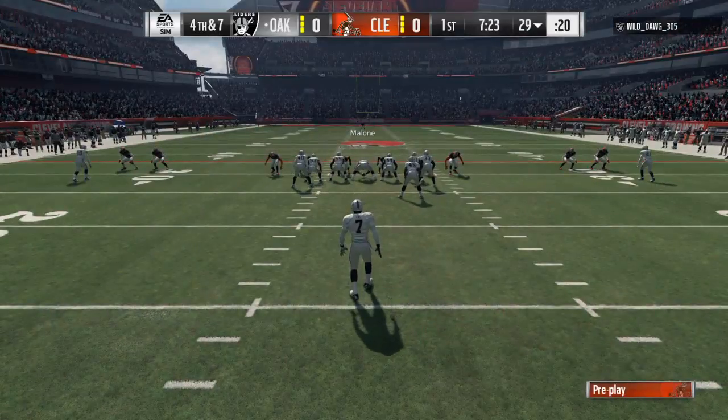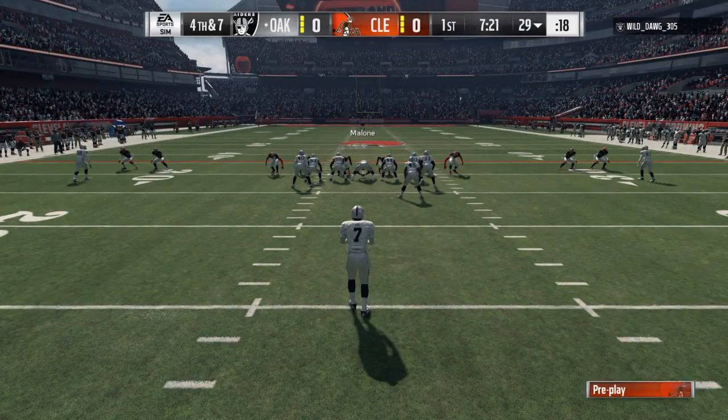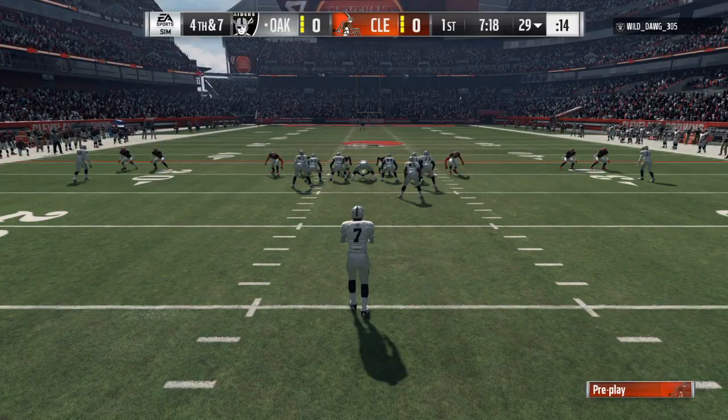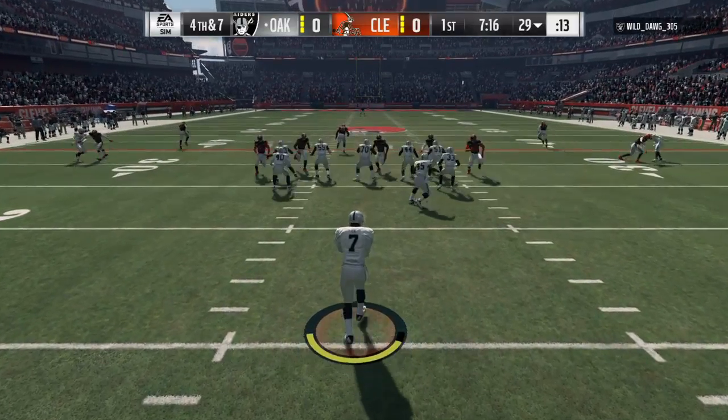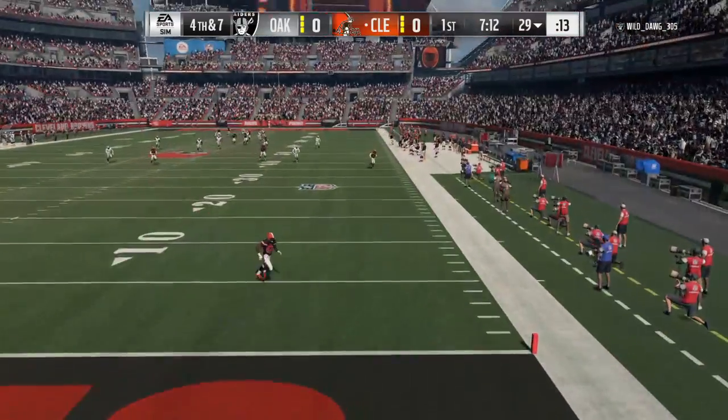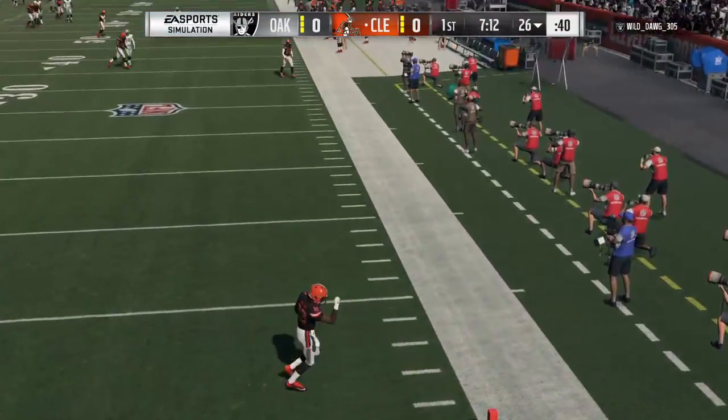So on 4th down, here's Marquette King to punt it away. And he gets this away, angled for the sideline with a lock behind it. Wow.